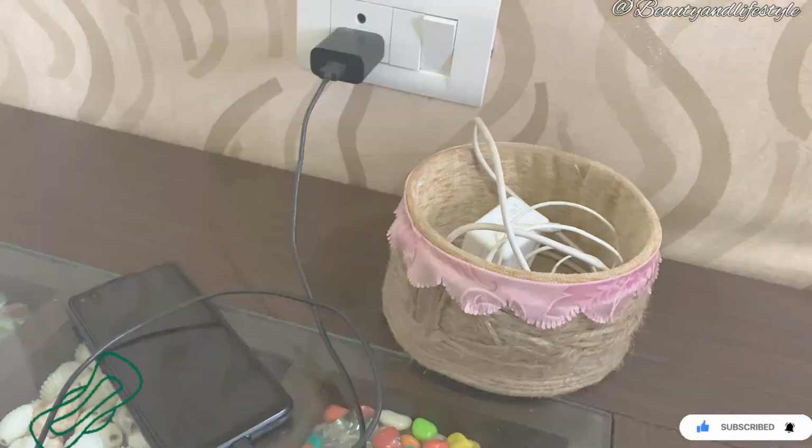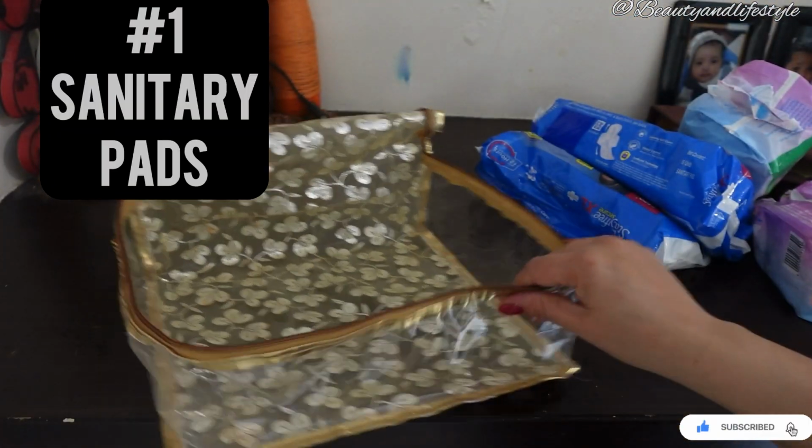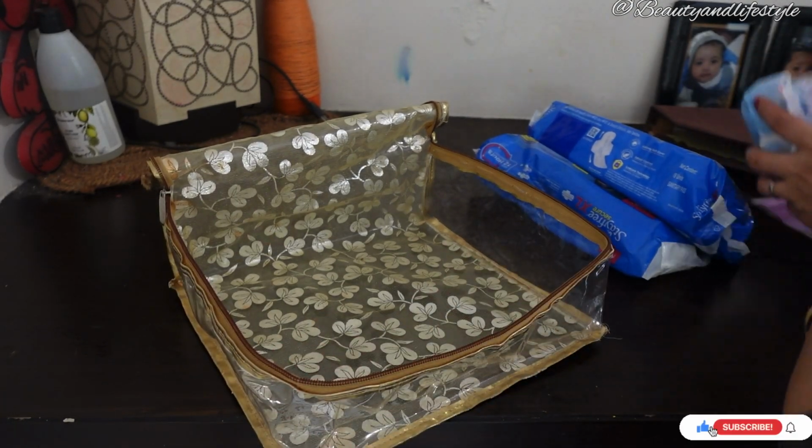trying to leave the house. So guys, next up, sanitary pads. Keep them in a separate pouch so that they don't get mixed up with other items. You can even label the pouch for easy identification.